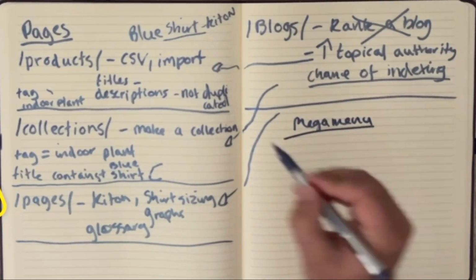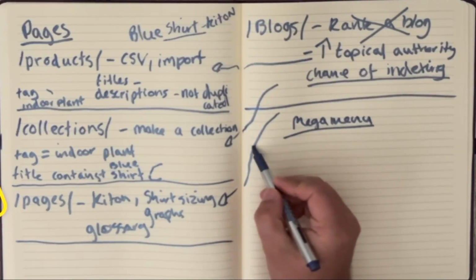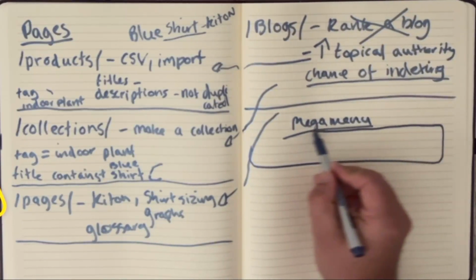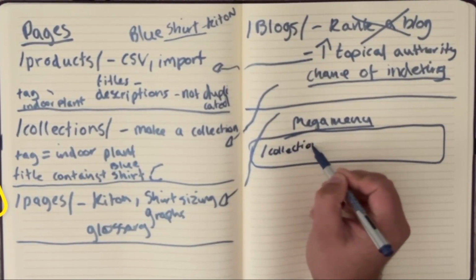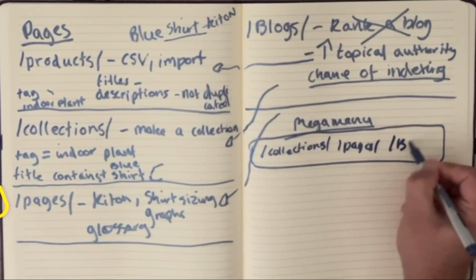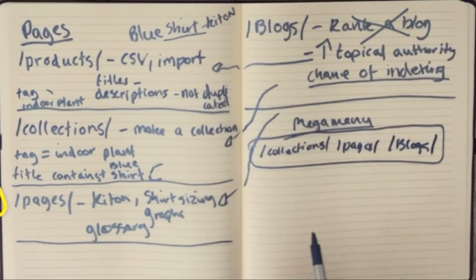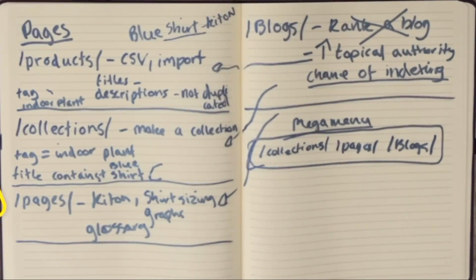What I like to do after I've done all of the steps that you've seen above, I've created all my pages, you then create a huge mega menu and you put all of your collections, right? All of your pages that make sense, and then some blogs if they make sense as well. And what this does is, because your header, your menu is on every single page on your website, you are effectively saying that anything in your mega menu is an important page, and Google is much more likely to index it if you do that.